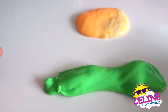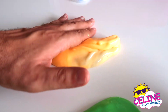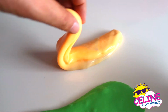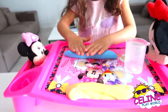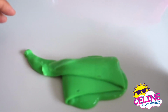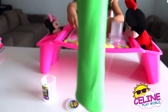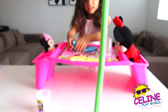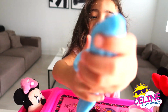Look at that slime! Bobby's gonna mix it. Here you go. I'm gonna make you an orange slime hot dog. Here you go. Like this. Wow, look at that blue hot dog. No, that's mustard. Is it? Yeah, that's mustard. Look, babe, it's a snake. Oh no, it's a snake.